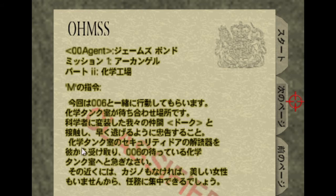Kare kara, from him, uketori, get from, receive, accept from him. Maru maru roku no matteiru kagaku tanku shitsu e to isogi nasai. So we've got no here, which just connects 006 to all of this. So it's like the chemical tank room in which 006 is waiting. Towards the chemical tank room, isogi nasai, rush. Isogu is to rush, and isogi nasai is a slightly firm kind of demand, I suppose.